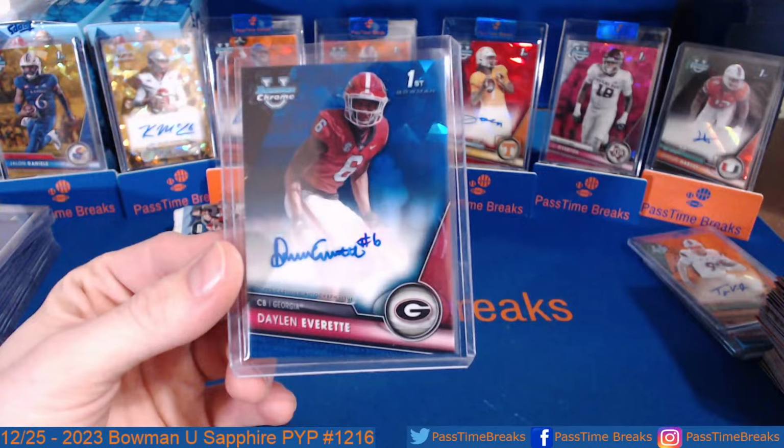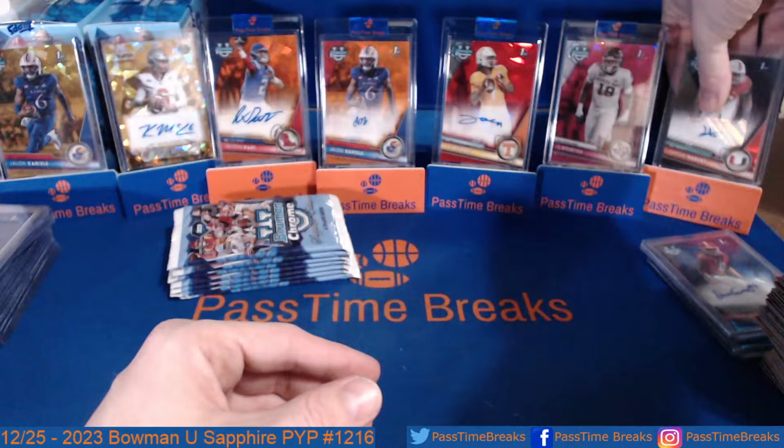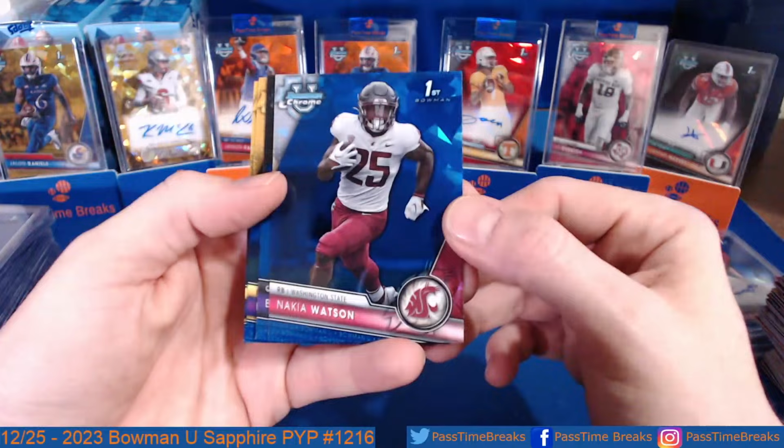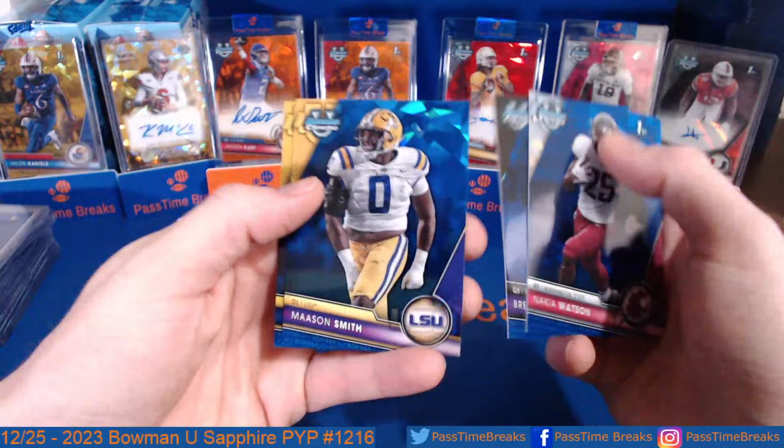They'll probably stay steady around there. I don't think they'll go up past 25. They might slow down after the season ends and then pick back up before the draft. Nikhil Watson. Brendan Sullivan. Mason Smith. And Donovan Edwards.